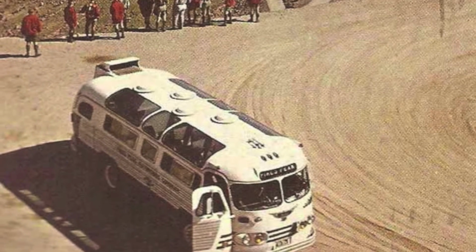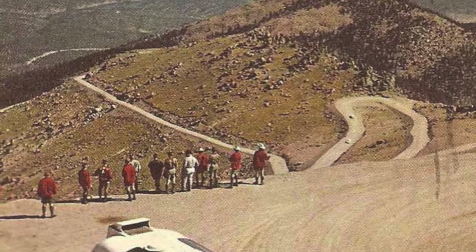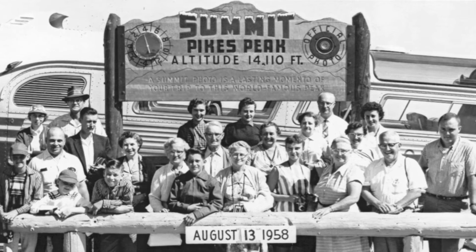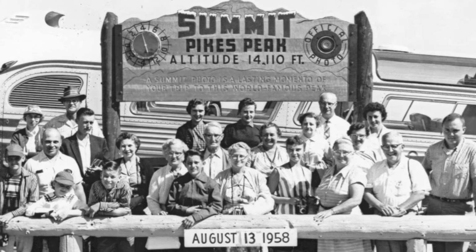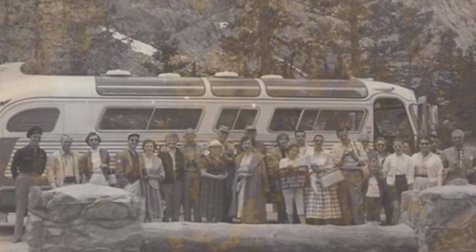When each bus load made it to the top, it became a tradition for the passengers to get out and stand together alongside the tour bus for a group photo as a souvenir testament to their ascent. Sadly, only 2 of these custom vehicles still exist. One is housed somewhere in England.